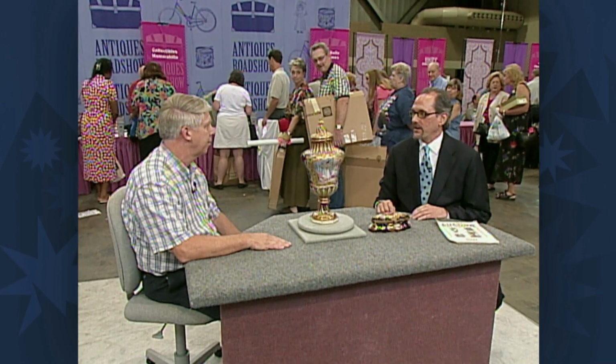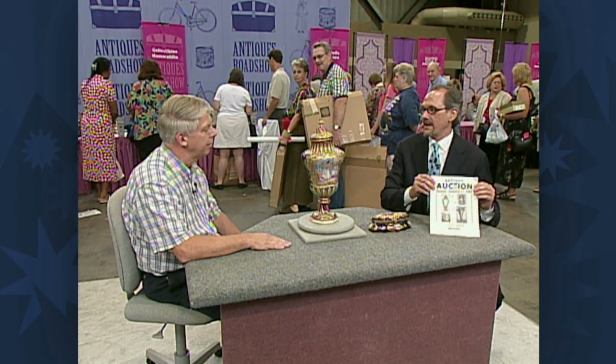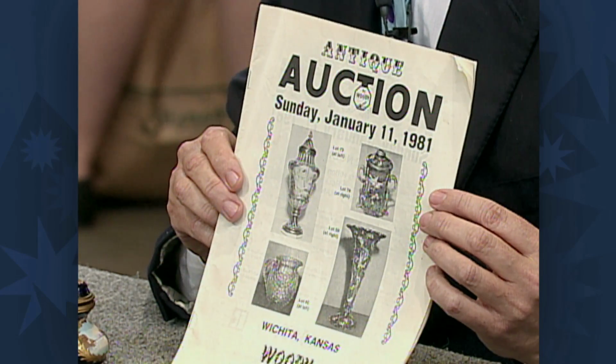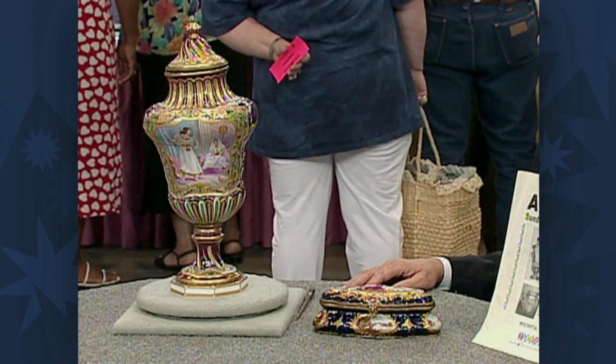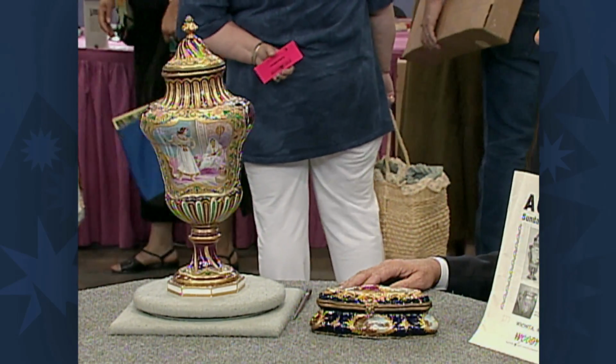Well, I understand that on January 11th, 1981, you attended an auction and bought these two impressive pieces of porcelain. Tell me about how you happened to attend that auction. The auction was from the estate of a daughter of a gentleman by the name of J.C. Rogers, who was one of the early founders of Wamego, Kansas, where I grew up.